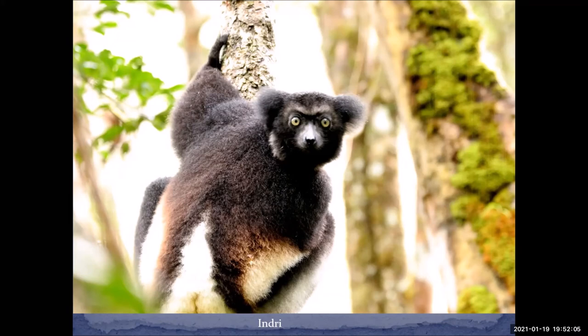So you can imagine birding in the wet forest, and these are found on the eastern slope. You can imagine birding in the wet forest and just hearing these troops of indri calling back and forth to one another. It's so reminiscent of the howler monkeys in Central America. So there are no monkeys in Madagascar. Nothing higher than the prosimians.